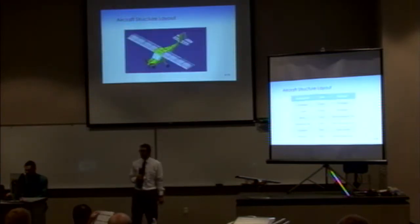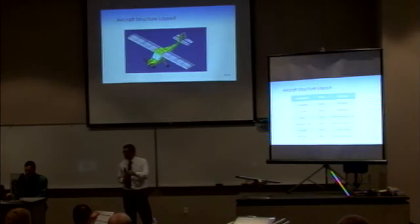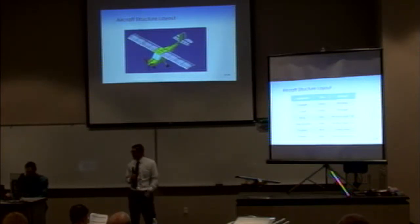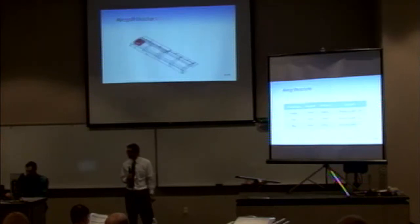Breakdown of the materials of the aircraft. The green is the fiberglass composite. The plastic, blue, is a laminated acrylic, or in other words, plexiglass for the window. The propeller is made of carbon fiber, and the wings and horizontal tails and control surfaces are all aluminum. The wing structure, as seen on the primary screen, is composed of ribs and spars.